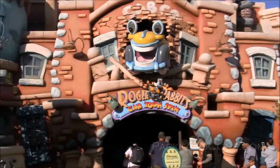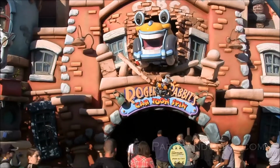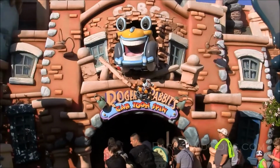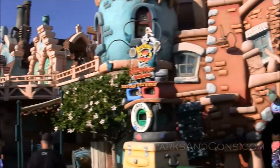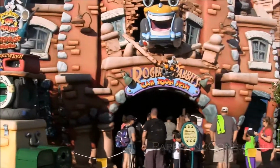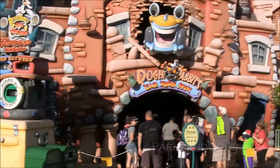All right, next up, kind of carrying on the theme of the last little segment there, Roger Rabbit's Cartoon Spin, I think, is one of my favorite lines, really, in all of the park, just because there are so many hidden things in here. That being said, it is a tough line in terms of the many hidden zigzags. So on a day like today, it's a 50-minute wait. You really know what you're getting into. Even with Fast Pass, that's not always the quickest version.